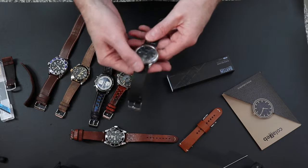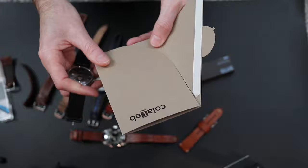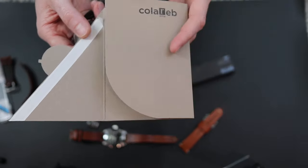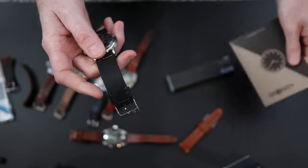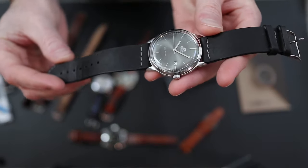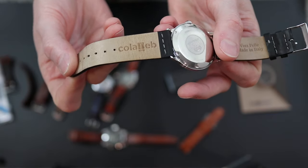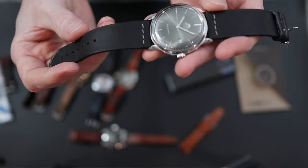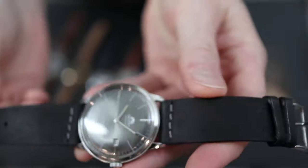We're going to jump to the Colorab. Now the Colorab comes in these little packages like this. Just a real simple cardboard material. But this strap is very, very supple. It's one-piece cut leather. It's slick on one side, and it's kind of a flat black on the other.